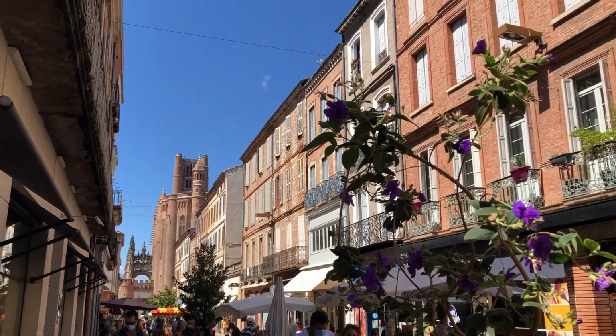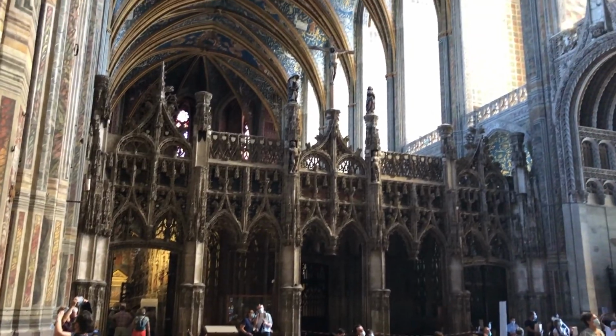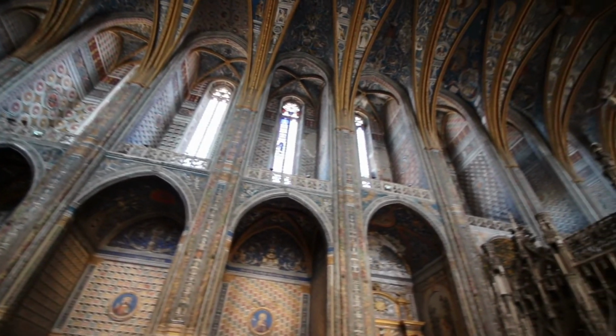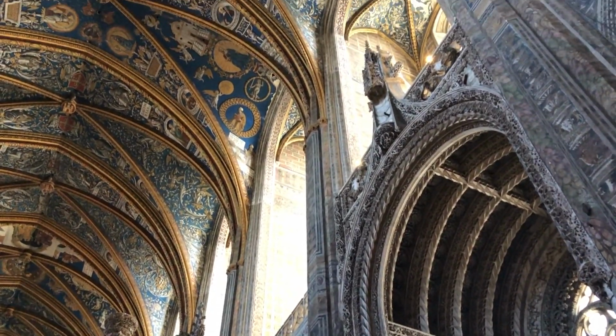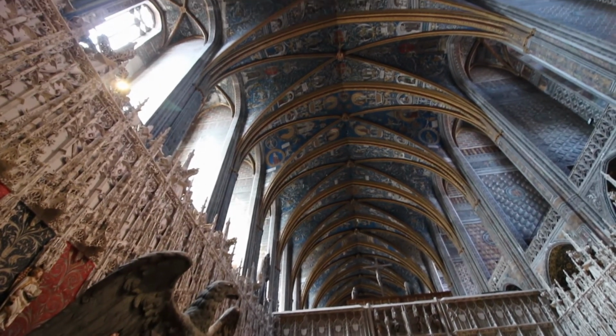But like I mentioned, the church itself is really, really amazing. The inside of it is extremely large, extremely ornate, and has an interesting history that you can learn about through the self-guided tour option as well. So this church alone is worth visiting Albi for, in our opinion. We really enjoyed it and did not at all expect to see what we ended up seeing here.